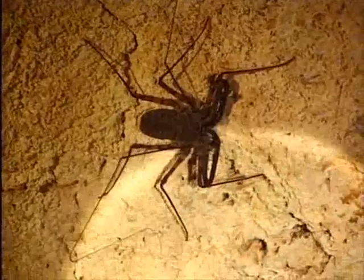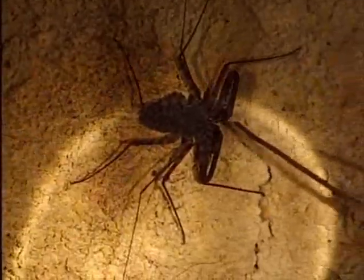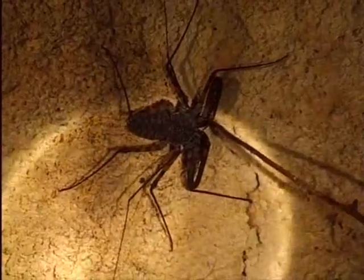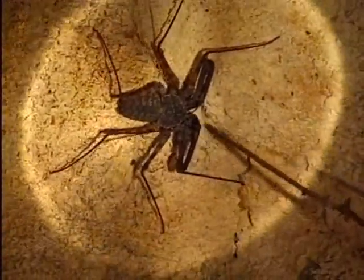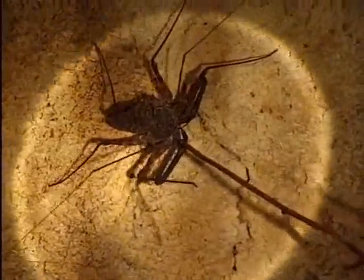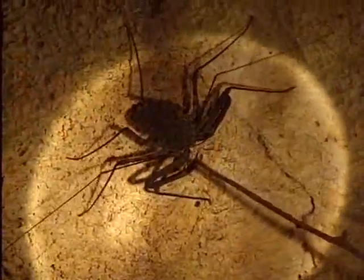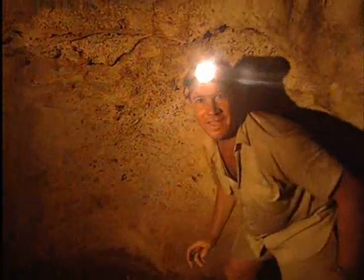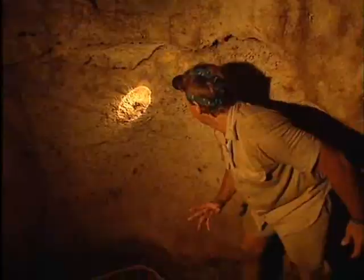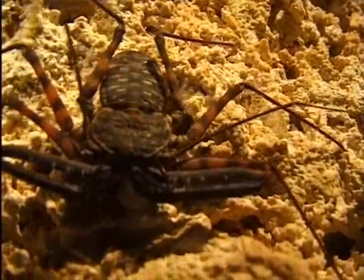Now this is one wild-looking unit. It's a whip scorpion, and they're very common on the cave walls. They've got 8 sets of legs. However, the first 2 legs up the front are modified into antennae to help locate their food. They're one wild-looking arachnid, aren't they? I tell you what, looks would just about kill you.